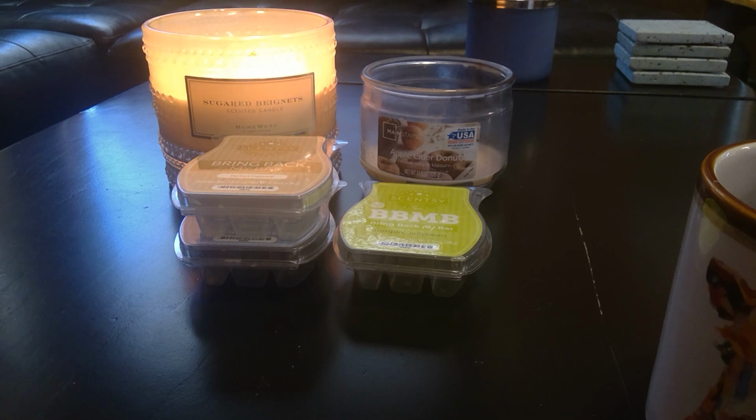Pink Haze from Bring Back My Bar. This is also good. This is light. If you like sugar, you would enjoy Pink Haze. I prefer Sugar over Pink Haze, but you get some of those sugar notes in Pink Haze.